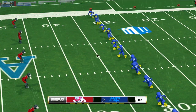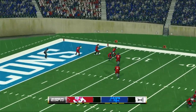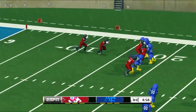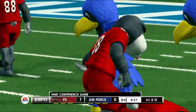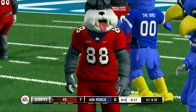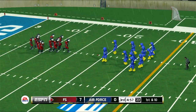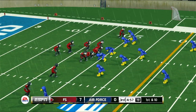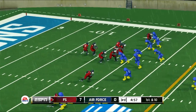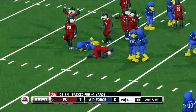Just about set to start the third quarter. He'll take it from the two. Both sides have made their way back out, and we're just about set to get going again. Fresno State is up a score. Now he's flushed, and they got it.